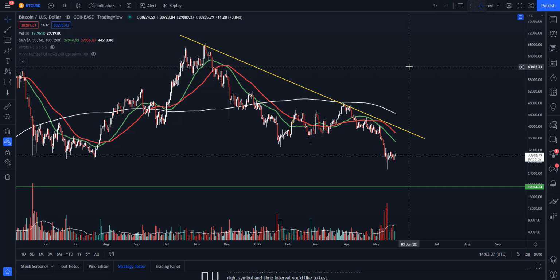So these are the things I just wanted to leave you with right now. You don't have to nail the bottom. Risk management is key. Watching the market, you're going to benefit from just watching the market. It's going to be significant for you, and you don't always have to be in a trade. Remember that. So just be careful out there, guys.